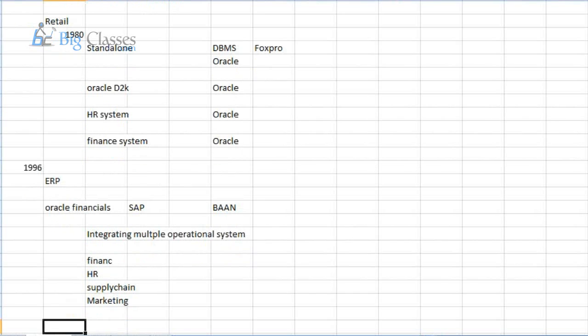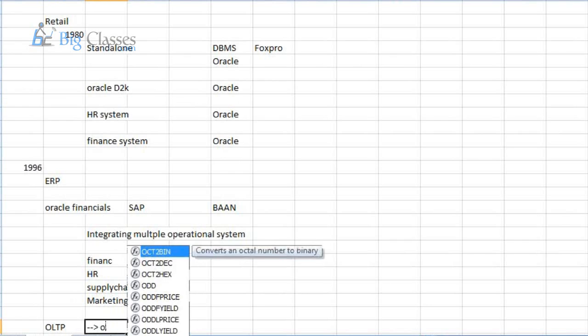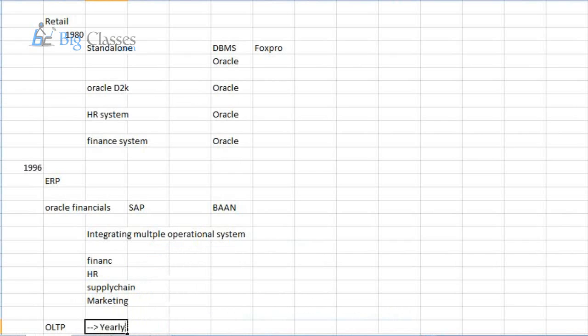This is the era where OLTP systems came into the picture, where operational systems or OLTP systems were in place, with transactions done through the front end and the data stored in a back end. The data stored in the back end used to stay there for maybe a year. Yearly they used to take backups, which were very prominent, and store them in tapes. Then again next year's data, they would start freshly.